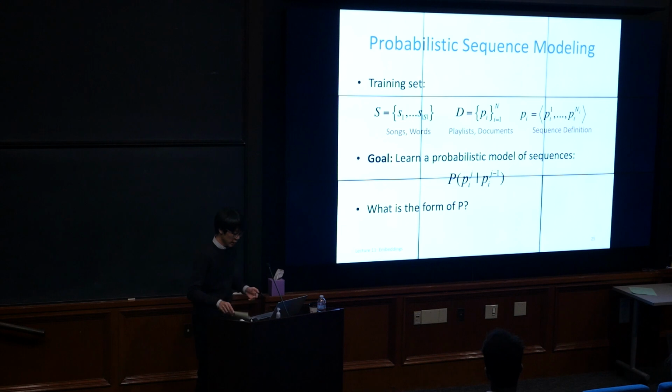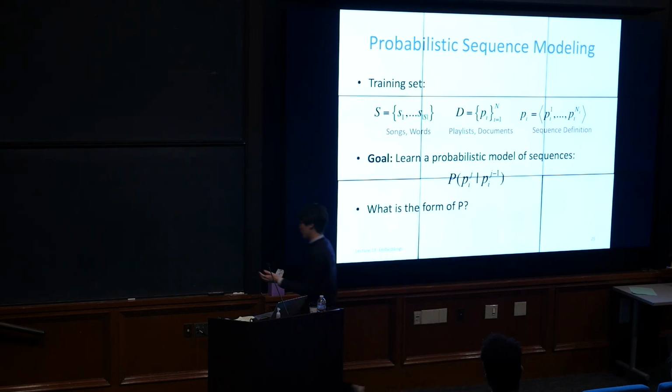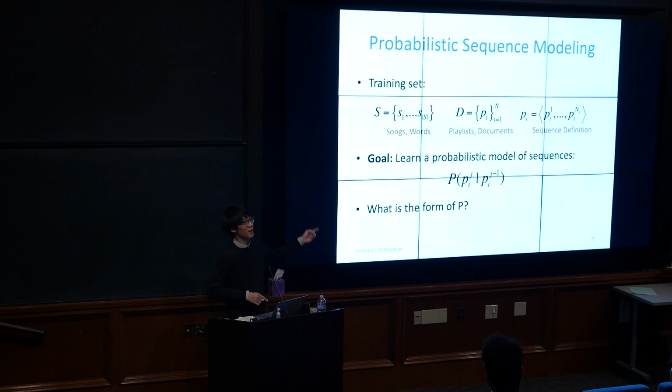And the goal is to learn some probabilistic model of sequences. Now, Yisong wrote this on here, but that's because we haven't really gotten to probabilistic models; that is the next lecture. And it's hard to give this lecture without that lecture. It's hard to give that lecture without this lecture. So we have a bit of a chicken and egg thing.